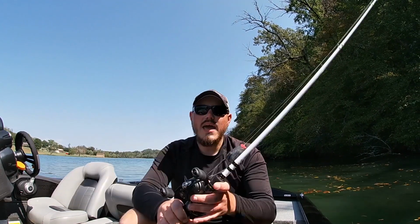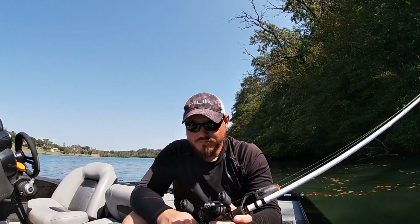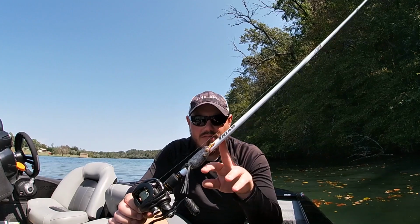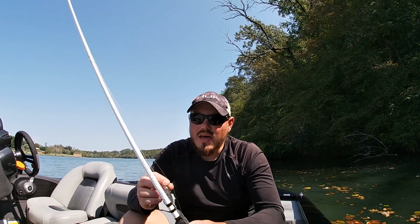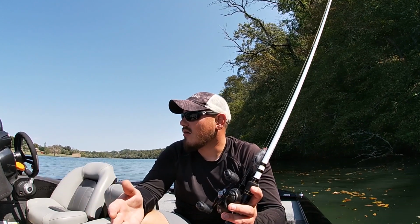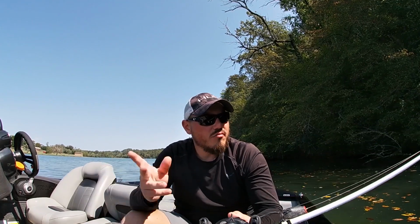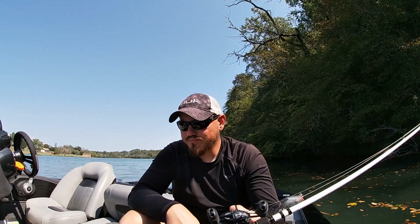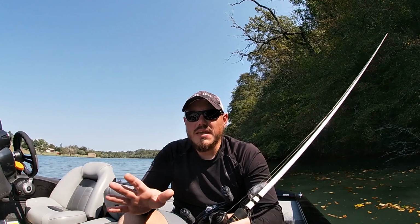Now, what I am throwing my frog on, this is a 7-foot Duckett Triad, medium heavy. I like just a little bit longer rod for my frogs, a little bit heavier rod for my frogs. And if I was fishing this frog in grass or extremely thick cover, I could bump that up. But just throwing under overhangs and some of these laydowns and stuff, which is all that I've been doing with this frog, that 7-foot medium heavy works out great.